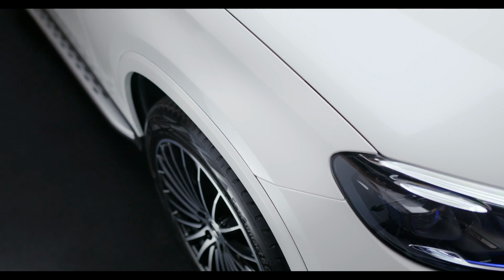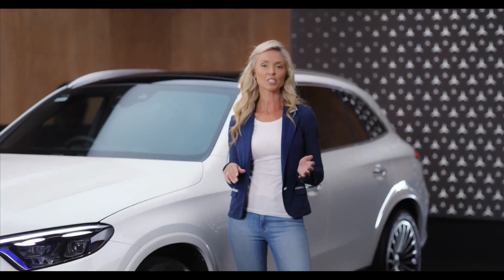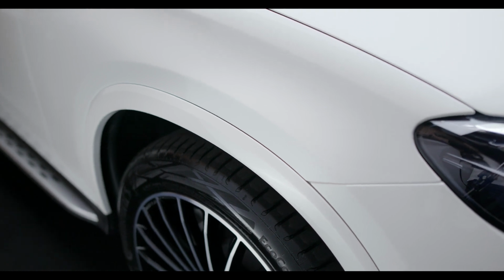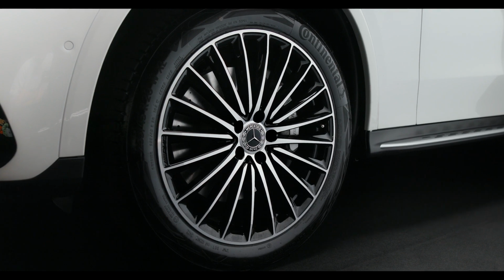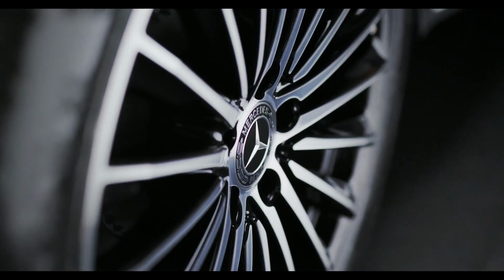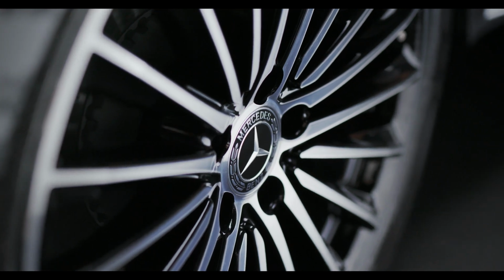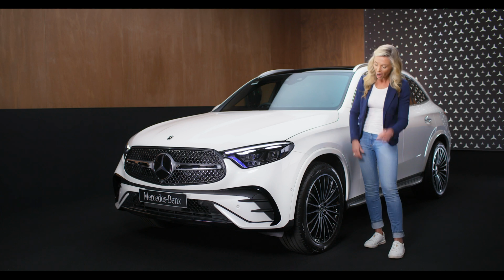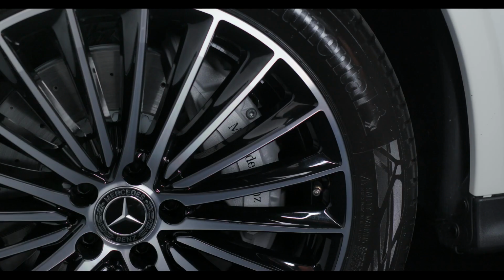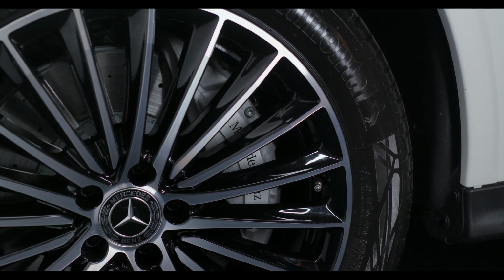Something else that's new is the body-coloured wheel arches. It's a subtle change from the black wheel arches, but definitely adds to the visual toughness of the stance. So do the 20-inch AMG style alloys. They come standard in the bi-colour scheme, or you can choose an optional black finish for some extra visual punch. And hiding through the spokes, you'll find larger ventilated brake discs for improved stopping performance.